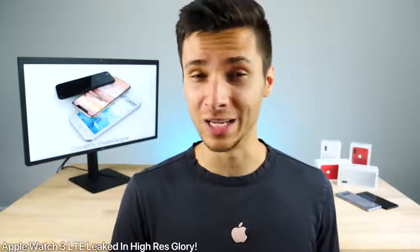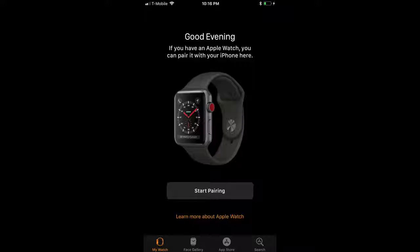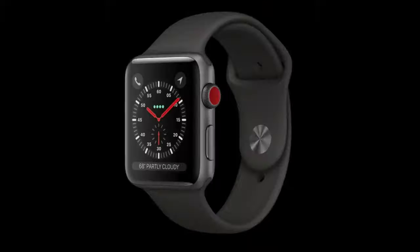And back to the iOS 11 Gold Master. So the Apple Watch 3 LTE has been leaked and it looks pretty slick. I'm liking that. Now in the digital crown, you can see that it has been filled in with a color, and I'm sure that color will change depending on which color of the watch you get, but that is pretty cool. It might be an antenna for the LTE. It might represent that it's an LTE phone.